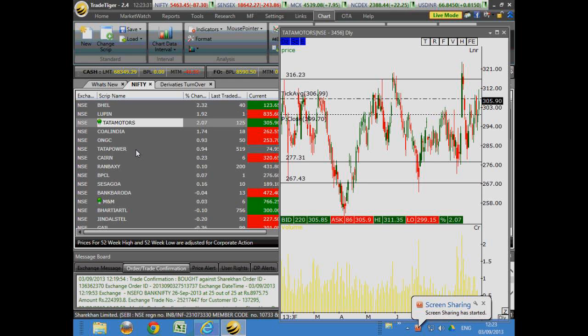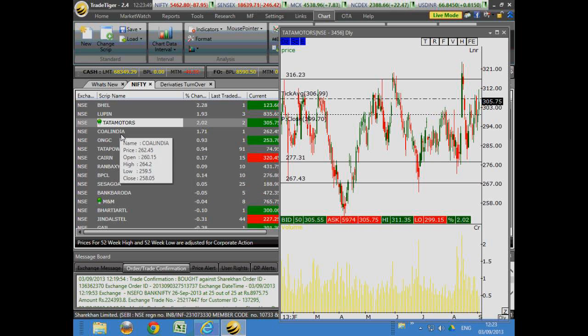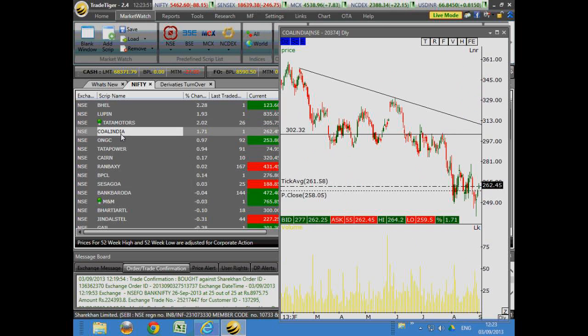It works well. So you should be able to make 2,000-3,000 rupees in a day. It's not difficult to make 2,000-3,000 rupees in a day in this market at all, but provided you are absolutely sure of what you are doing there. So keep on practicing, keep on working. Coal India. We are looking at Coal India. Coal India is in a downward trend.